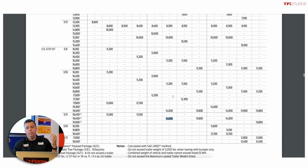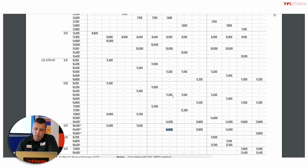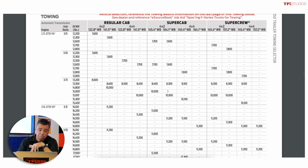So if you want to tow like a 5,000 pound trailer, I would say choose a truck with capability of about 7,500 pounds or more. If you want to tow 9,000 pounds, I think you can still do it with a half-ton truck, but choose a truck with about 10 or 11,000 pounds of capability for towing or more. You need that kind of extra capability so you can actually bring the rest of your stuff with you inside the cab, or your friends and family. So I'm not going to go through every number, but it's right here.